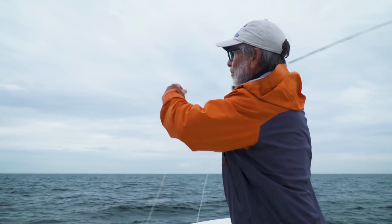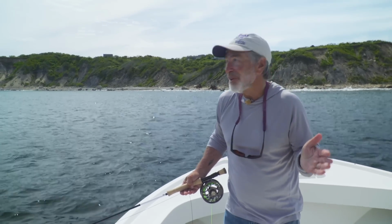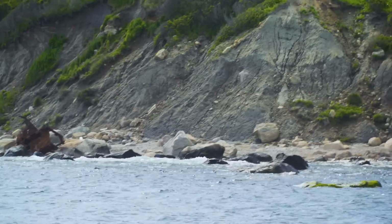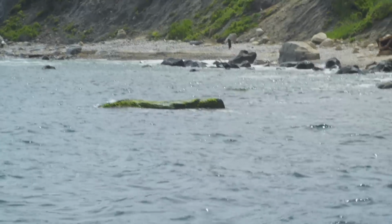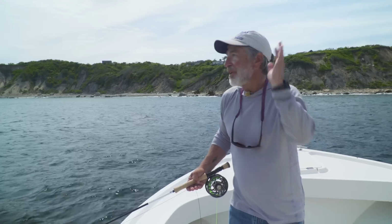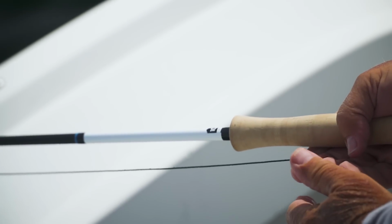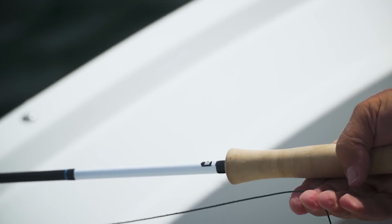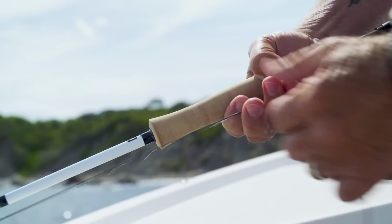As much as we love sight fishing, sometimes in striper fishing, you gotta blind fish. We're here in a rocky bay. Stripers are known to pass through here and feed in here. Lots of rocks on the bottom, rocks on the shore, and we're just throwing in all directions and stripping it back. It's only about 18 feet of water, so we know with these sinking lines that the fish are gonna see our flies if they're around. So we're just gonna prospect.